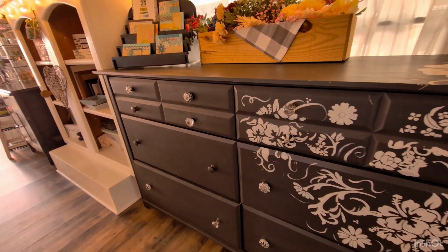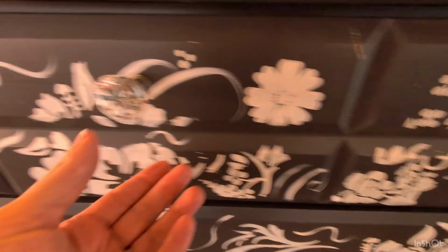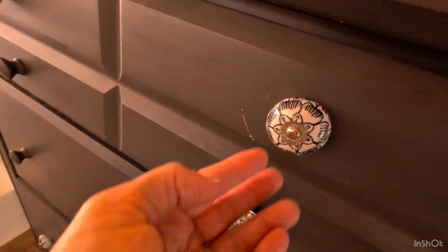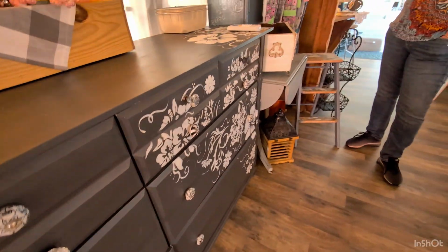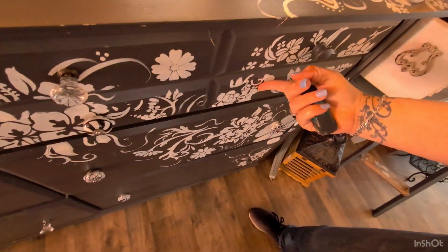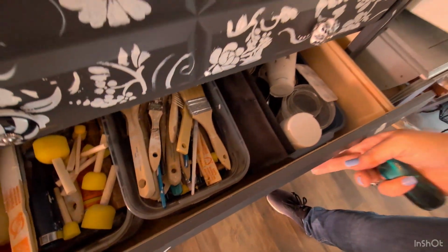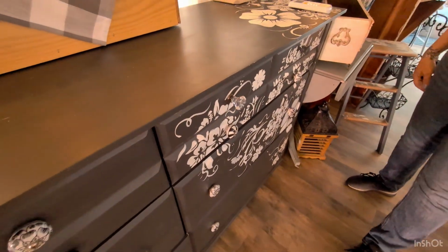What color was it before? You said unfinished? Just unfinished natural wood. Decorative knobs, so not every knob matches. It's all unique. Give it personality. And then the flowers, my storage. This is paint. And then I've got brushes, and it's just all my storage. And it holds more than I could in any other kind of storage, you know.